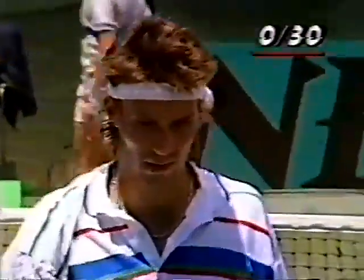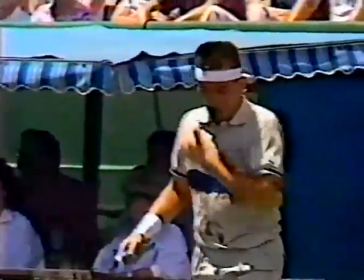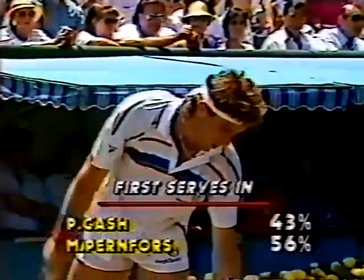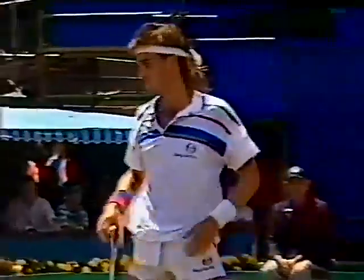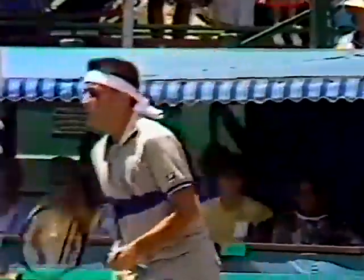Well, Cash in trouble, having to rely on his second serve just a little bit too often so far in the match. Certainly more often than he'd like. So 43% for Cash. He'd like it around 60. I think it needs to be 60 or a little better to keep holding your serve against this guy.